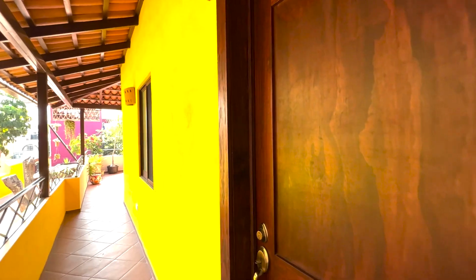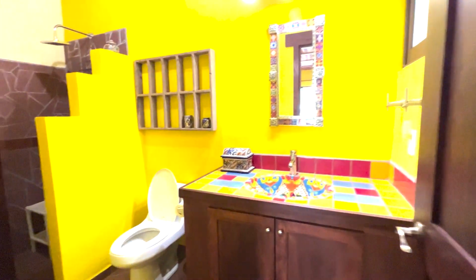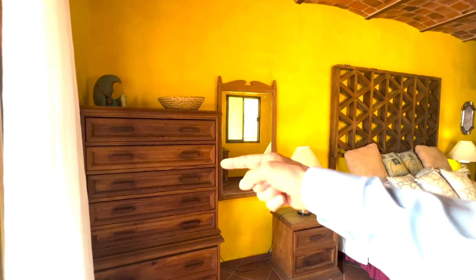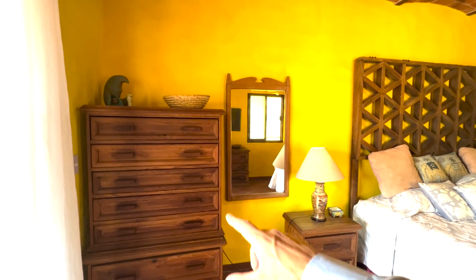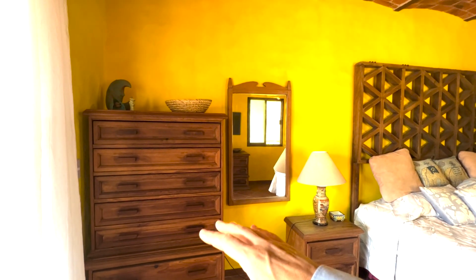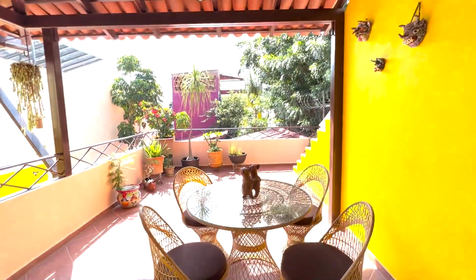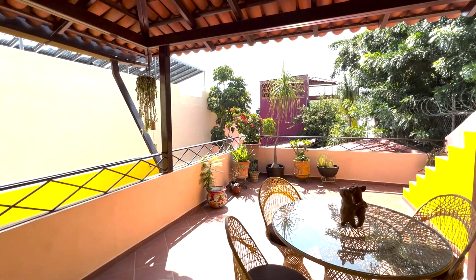And I like this one because it's got an outside patio area. Also comes with a full bathroom. If you did want to put a kitchenette here, I'm told by the listing agent, behind here is the hookup. So you could plumb up a stove and put a fridge here, turn this little area into a kitchenette. But you know, you could also turn the patio into an outside kitchen as well. You've got all this extra space.